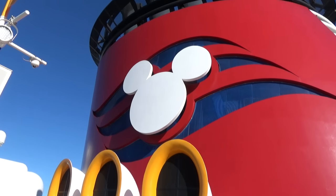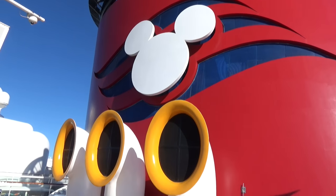Minor detail here, I really love the look of the Disney cruise ships. I think their color scheme makes for a really, really pretty ship.